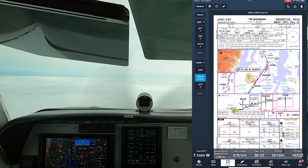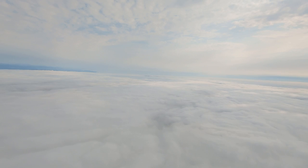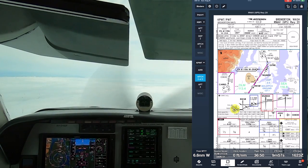So you're showing a little bit east of course. So you're showing on Victor 165. And the airplane is in good shape for the approach. All the gauges look good.